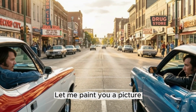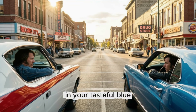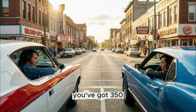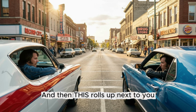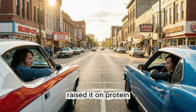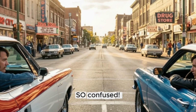Let me paint you a picture. Imagine showing up to a stoplight in 1970 in your tasteful blue Mustang Mach 1 or your sleek black Camaro SS. You're feeling good. You've got 350, maybe 375 horsepower under the hood. And then, this rolls up next to you. A car that looks like Uncle Sam and Evel Knievel had a baby and raised it on protein shakes and aggression. The big three drivers must have been so confused.